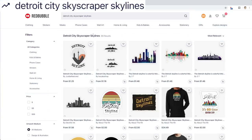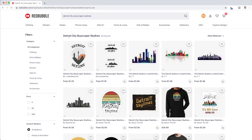And let's look at it. It only has 89 results. The reason I picked this one is because you can scale this one. So think about other cities you could put in here. This one is saying Detroit skyline, but there's a lot of cities that have lots of skylines, right? You got New York City, LA, San Francisco, the list goes on and on, even international. So this is why I picked this.